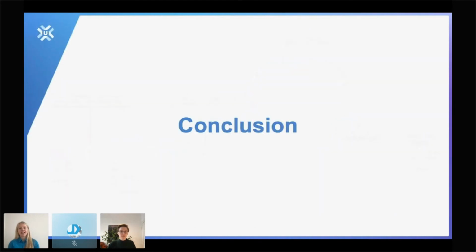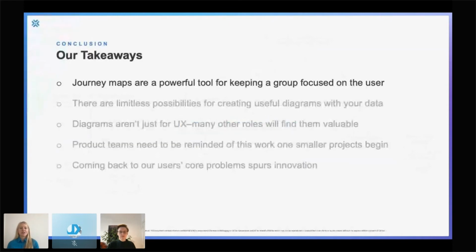We thank you for joining us as we walked through 4 methods of adapted journey maps that were useful for us as we restarted a large-scale project. As we reflected on the overall process and experience, a few high-level takeaways became clear to us. First, journey maps truly are a powerful tool for keeping a group focused on the user.